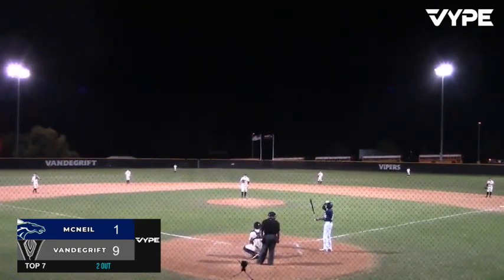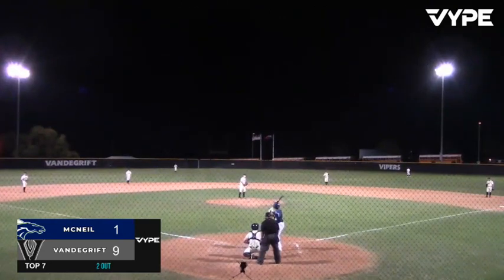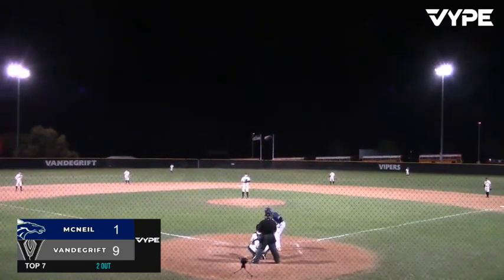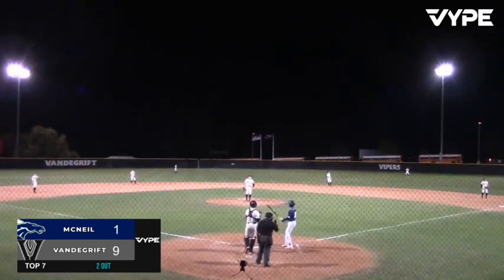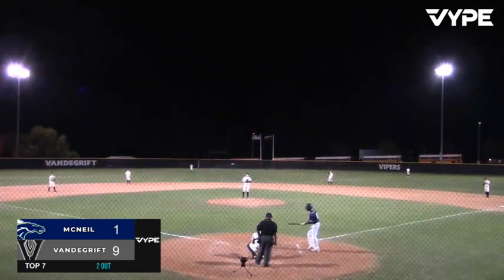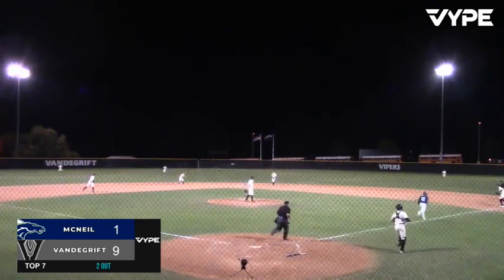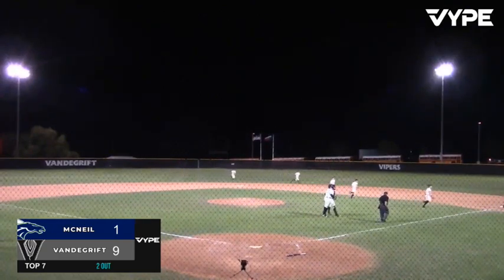Simpson checks his swing on a first pitch high fastball there, holds off for ball one. Next pitch just misses a little bit outside. Two balls, no strikes, count to Simpson. Big swing and a miss on a 2-0 fastball in there. Count goes to 2-1. Pitch swung on, ground ball, fielded by the shortstop, Baker throws over to first in time to get Simpson, and that will end the inning. And that will end the game as well.